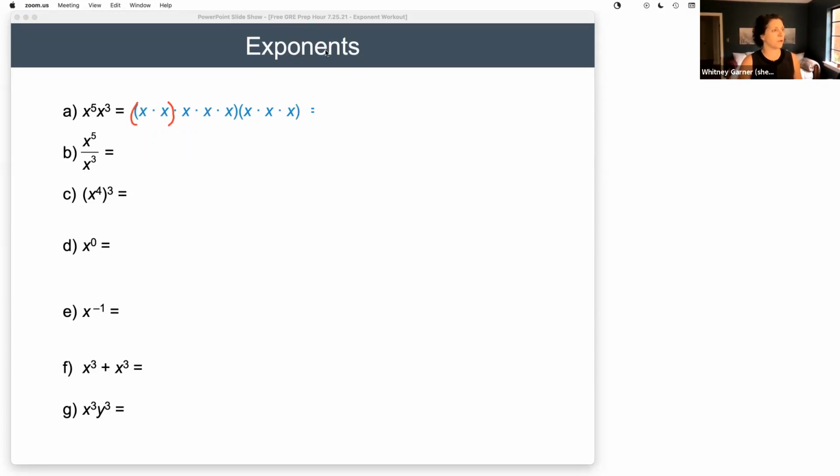Or we could have wrapped parentheses around 1 of them and then the other 7. And so the order that we do this multiplication is irrelevant, which means when I'm multiplying this big chunk of exponent with this big chunk of exponent, it's a giant multiplication. I'm multiplying 5 x's times another 3 x's. My total count would be 8 x's. The shorthand rule here would be to add. Right, so I'm going to add my 5 x's to my 3 x's, and that's how many x's I'm multiplying.